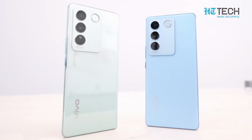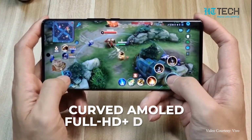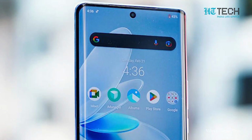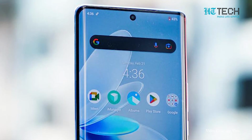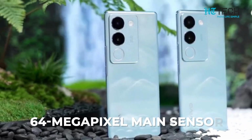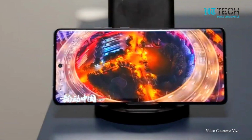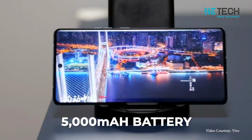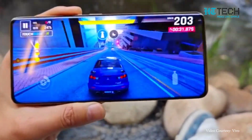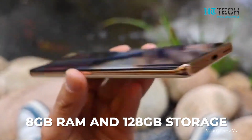Additionally, the company has revealed that the Vivo V29 Lite variant is expected to feature a curved AMOLED Full HD Plus display measuring 6.78 inches diagonally. The front camera is speculated to have a 16-megapixel sensor, while the triple rear camera system might include a 64-megapixel main sensor along with two 2-megapixel sensors. The Lite variant is likely to house a 5000 mAh battery with 44-watt fast charging support. It is anticipated to be available in a single configuration of 8GB RAM and 128GB storage.